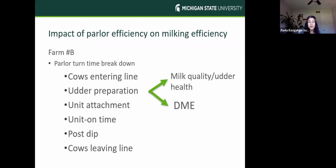Now, how can they get away with this high parlor efficiency, 6.5 turns per hour? So we have the same budget of time. We have the cows entering, the udder preparation, unit attachment, unit on time, post dip, and cows leaving the line. We cannot cheat with the cow's speed of entering or exiting the line.